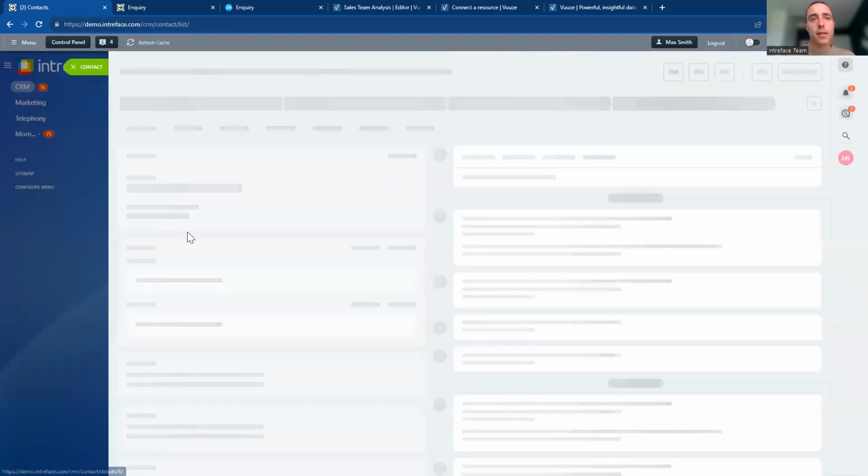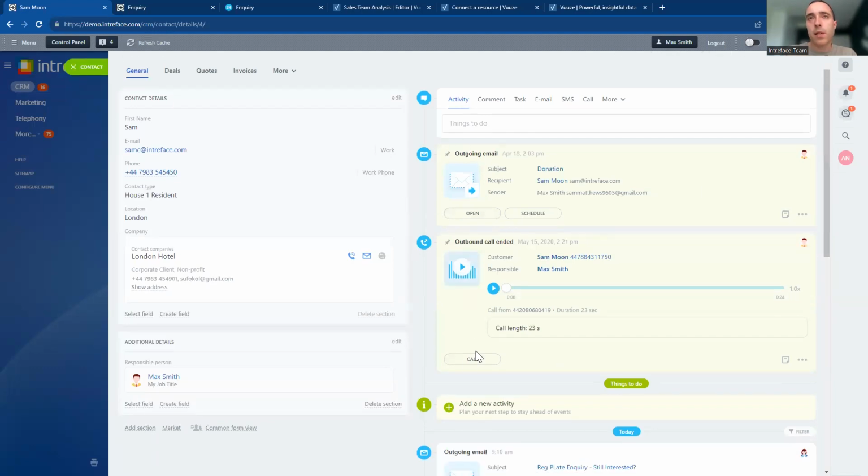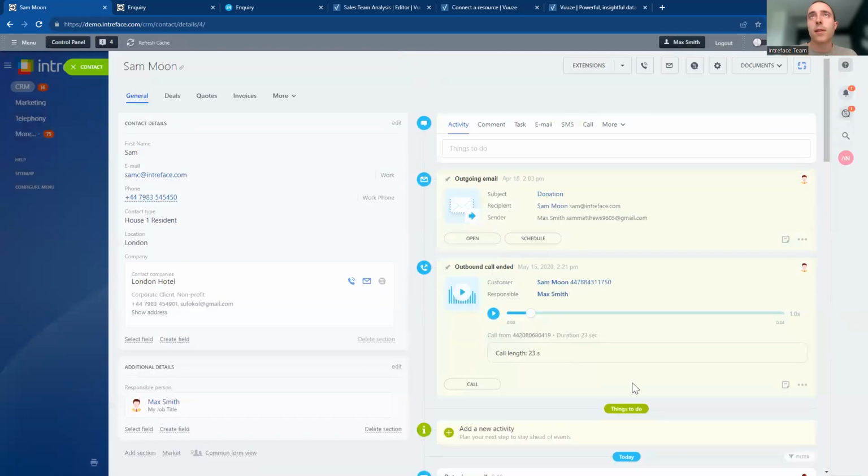So I can click into a contact and I will see all of the history associated with this client. So I can see Sam Moon here is a contact, and I can see the organization, the London hotel that they are connected to. Now, what you can do is you can connect the contact to multiple companies inside the system as well. So you can have that multiple child and parent relationship. And then on the right-hand side, we can see all of the activity and history logs. So I can see some emails here. I can play calls back. I can click and call. I can play recorded call. So all of the history and communication log, it's all saved inside the contacts page here.